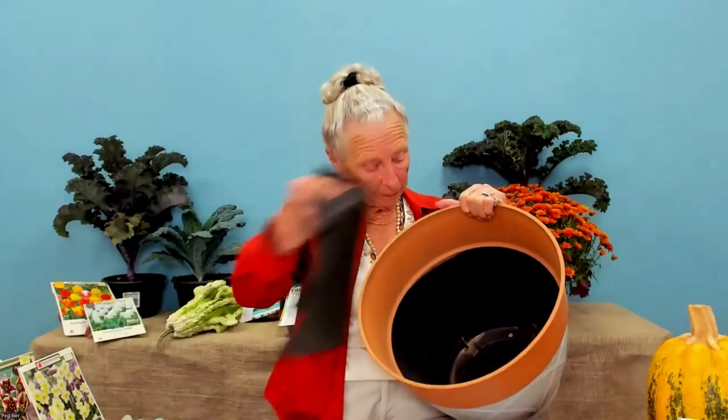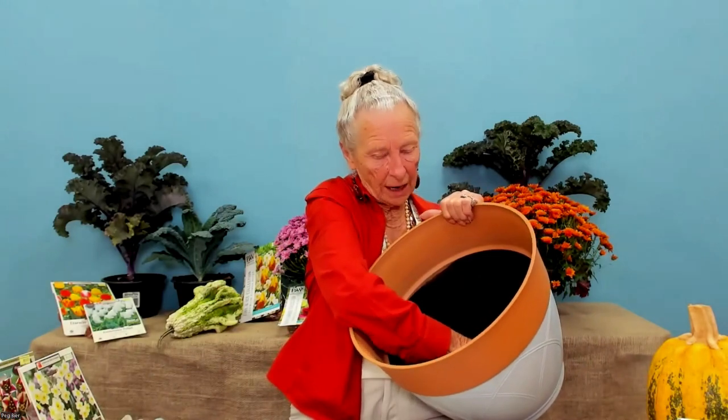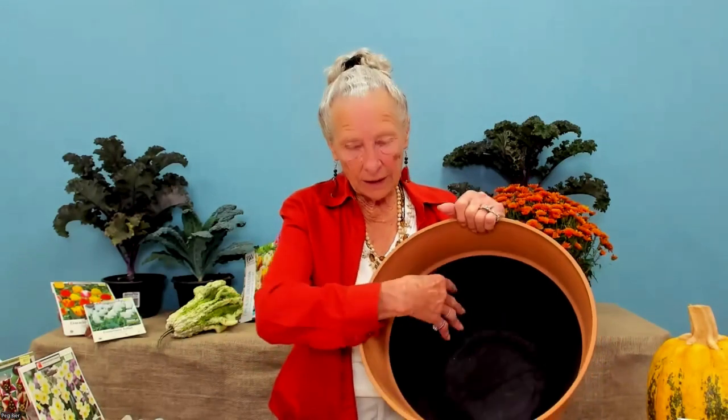Container. This happens to be plastic because it's easy for me to lift. It's wonderful too. I put a piece of landscape fabric in the bottom over the hole because you've got to have drainage. And we do cut 1 yard pieces from this landscape fabric so that those of you who want to do this kind of thing can buy a smaller piece without having to buy a whole roll of it. Okay, so that goes in the bottom.